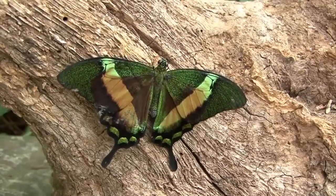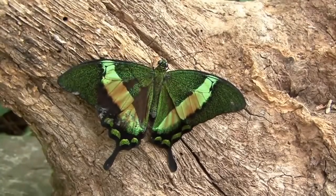The wings of some butterflies change color after they emerge from their pupa for the first time.